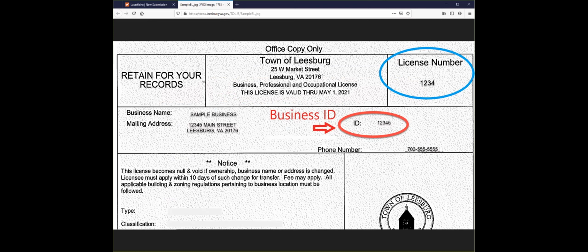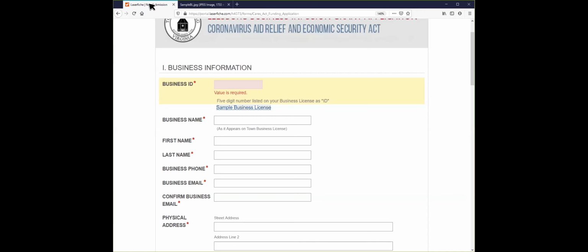There's two sheets to the business license. They're essentially the same information. One is for your records and one is actually to display in your business. The two numbers that you're going to need for this process are the license number and the business ID. The business ID, shown here in red, is circled in the middle of the page, and then the license number is the number that's in the upper right-hand corner here, circled in blue. You're going to need both of those numbers.